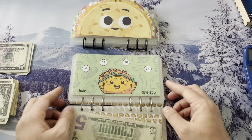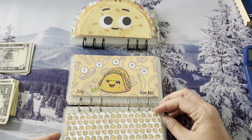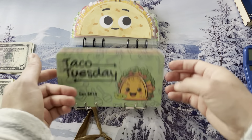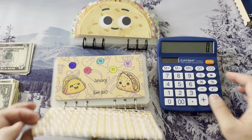I'd love to just be like, today I'm going to do 4. Ooh, next month is low. It's only 58. Cool. So we are getting there. I wonder how much we've saved so far.